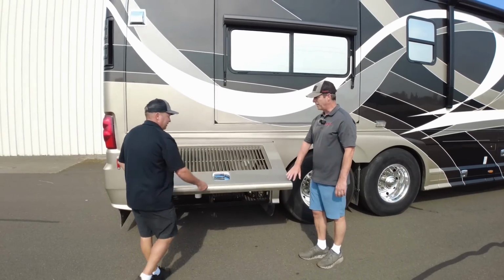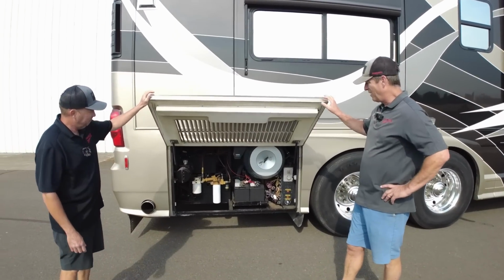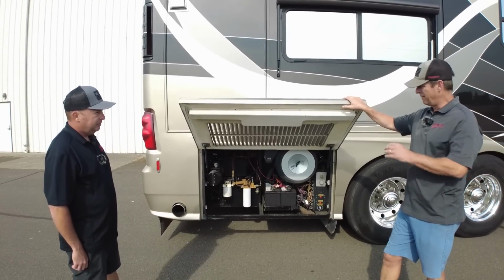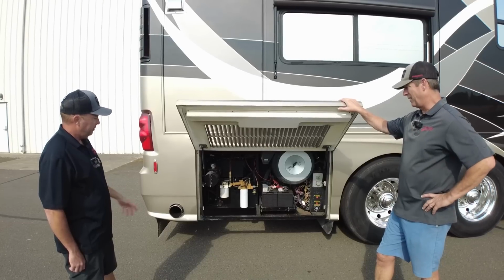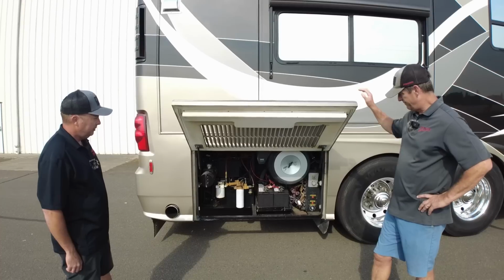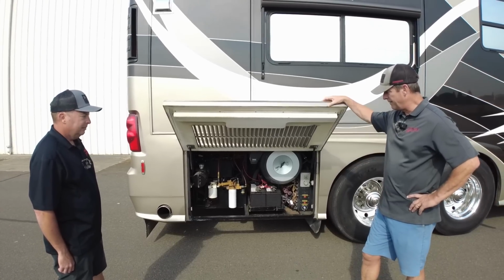All right, what do we got here? We got the cranking batteries here. We got a chassis service bay here, Louie. Fuel filters: when you build your own chassis, you can make the fuel filters really easy to get to. You got your primary and secondary fuel filters there, air filter, cranking batteries, and your shut off right here for your cranking batteries.